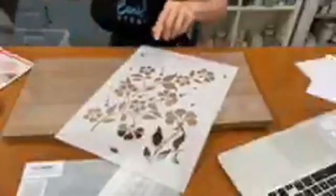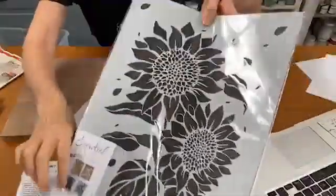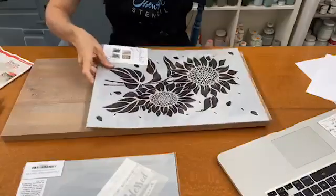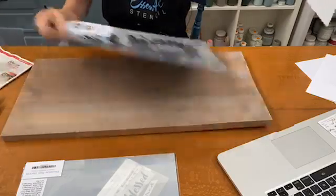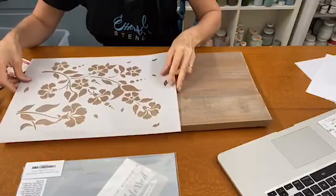If you missed it earlier, the stencil set is called Sunflower Floral Set. It comes with these gorgeous, huge sunflowers, which would also look fantastic on this board. You could do, starting from the bottom going up, I'm going to use the other flowers, which I'm going to call pansies.